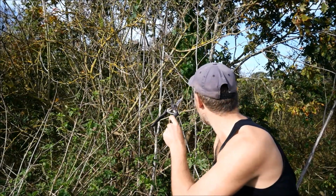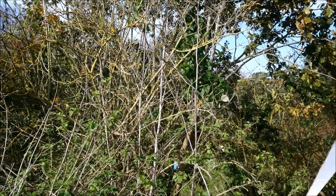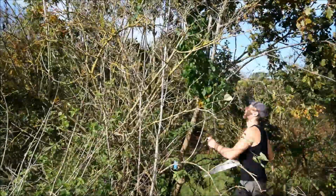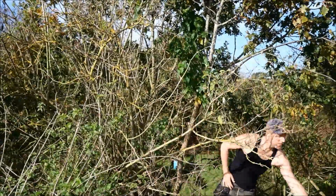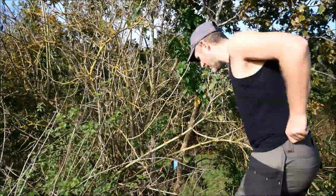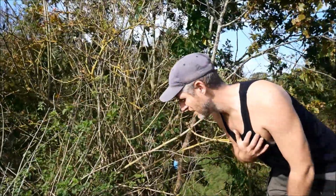I realised that actually this is an oak, so we're definitely not going to take the entire thing down. We'll just take some of the side branches down and leave the main stem. I also think I need some very brightly coloured secateurs, because I am continually losing them.